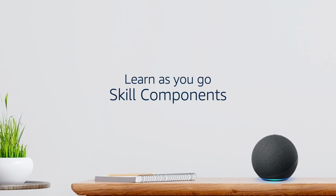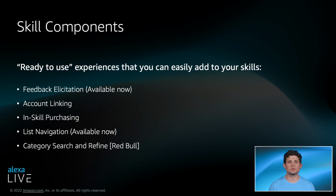So this all sounds great, but maybe it's a little bit overwhelming to get started. We're excited to share a couple of ways that we're making it easier to learn ACDL than ever before. Most exciting is the launch of reusable skill components. Reusable skill components are pre-built ACDL features that can be installed into your skill with NPM. We will eventually launch 5 initial components to developer preview. Today, we're launching feedback elicitation and list navigation.